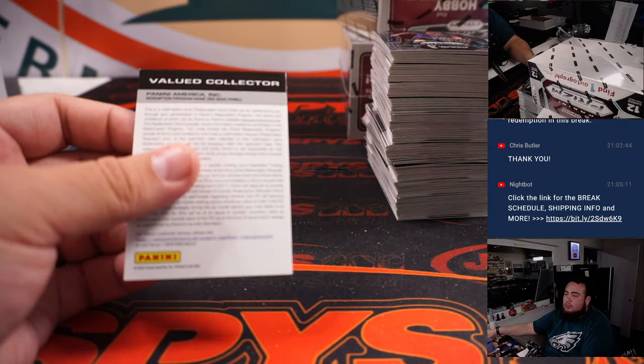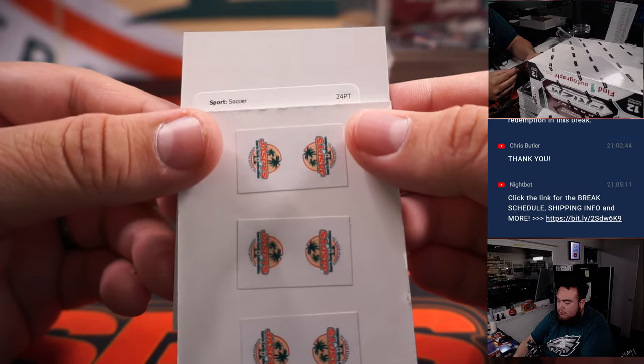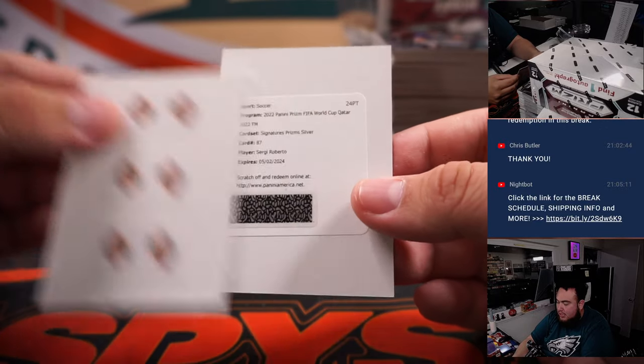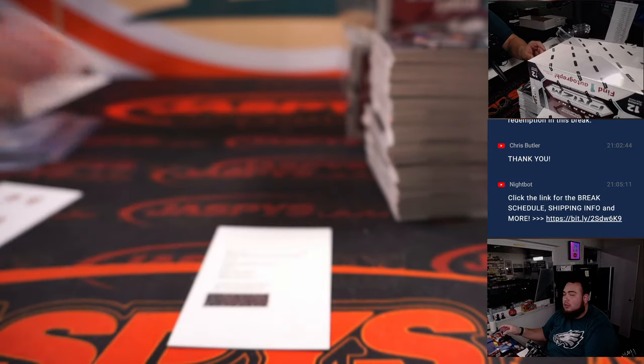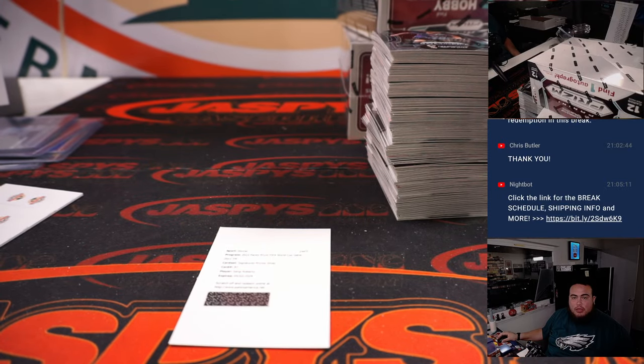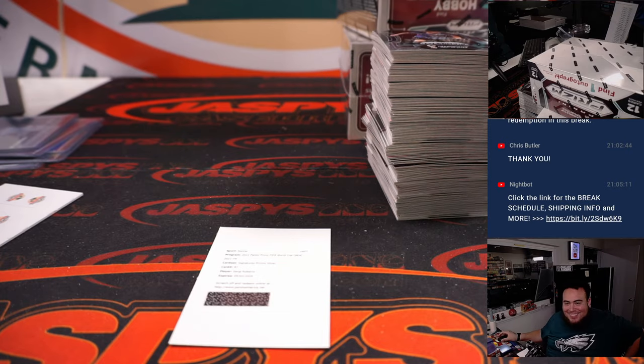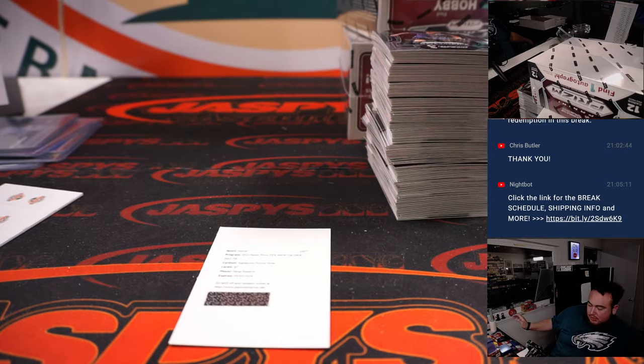Oh, actually, let me do the redemption. Signature Prizm Silver, which is going to be numbered. Card number 87, and it's Sergi Roberto. Which, let me actually look that up. I'm not too familiar with all the names. But that will be numbered, though. Spain. There you go. That is going to go to David B. And signatures silver will be numbered to 199 or less. So there you go, man.